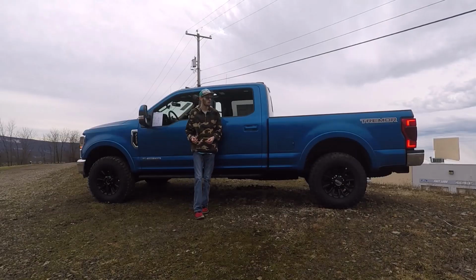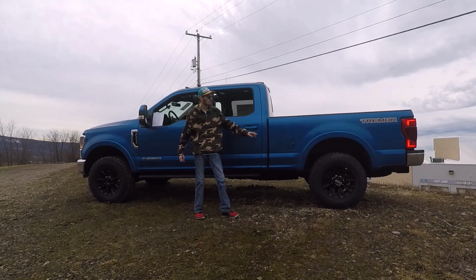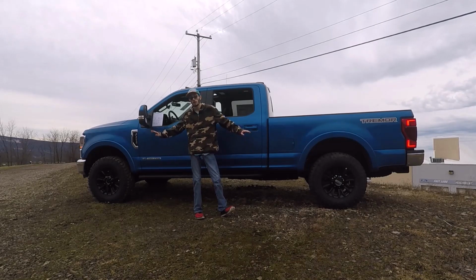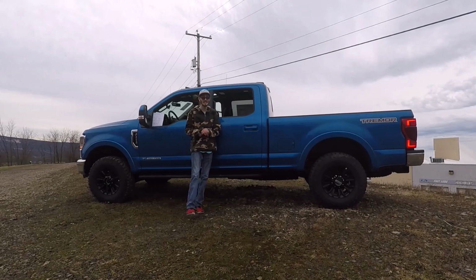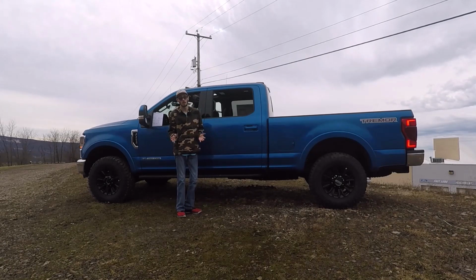So coming around the side of the Ford Tremor, this thing is the off-road version of the F-250. It gets Rancho shocks that were developed by both Rancho and Ford for an amazing 10.8 inches of ground clearance. That's quite a bit for a truck like this, but it's not a full-on hardcore model like a Raptor of that sort.